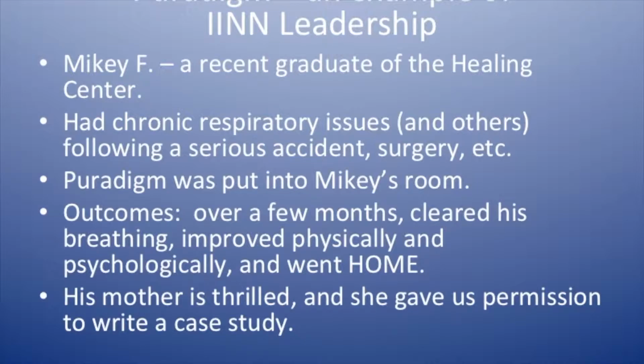But anyway, everybody knows that Mikey had chronic respiratory issues, among other things, and when he was on the second floor, we put a Puradigm in his room, and he was markedly improving. So that was a great thing. So we know it works. I should say, I called our IRB and I talked to Mikey's mom, and she said, yeah, write up a case study. So everything's good on that front.